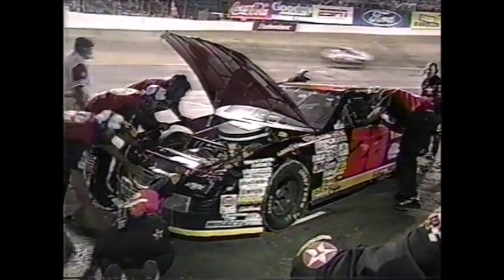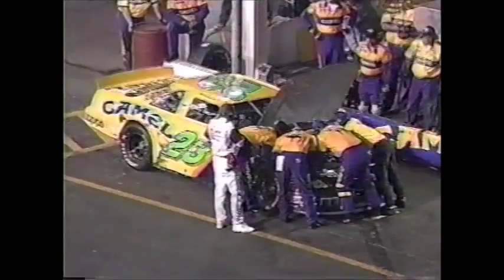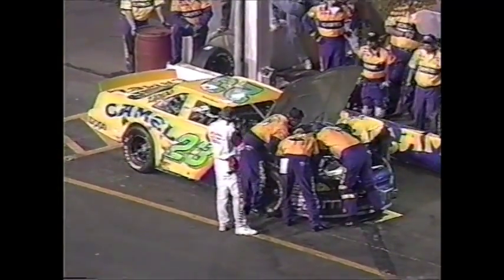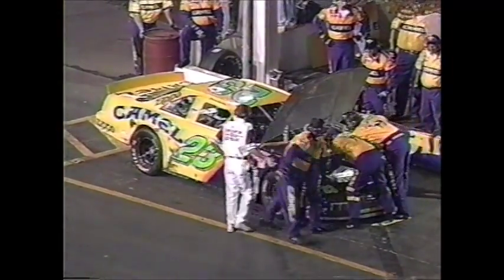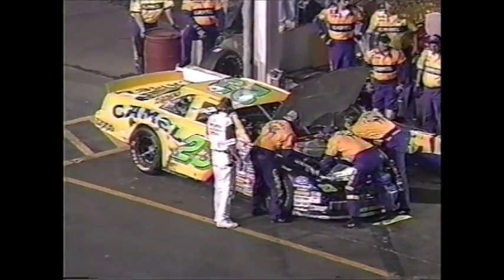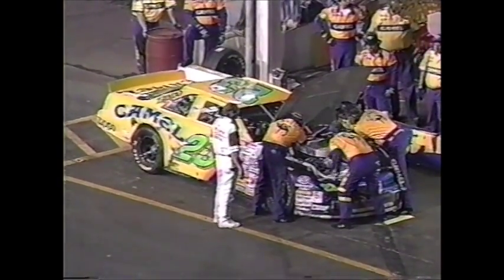Well, Jimmy Spencer, I just talked to his crew. They said everything was going fine, but now Spencer sits on pit road with the hood up during the engine compartment. So Jimmy Spencer, who had a great ride going and used some pit strategy to help him get to the front, now sits on pit road as the laps go by. The 25 pit crew is also on the wall looking for Ricky Craven.